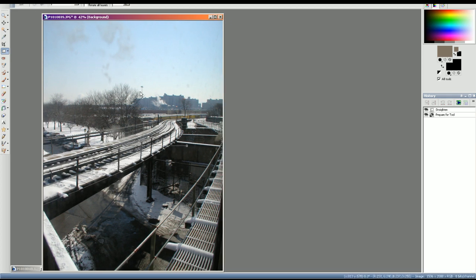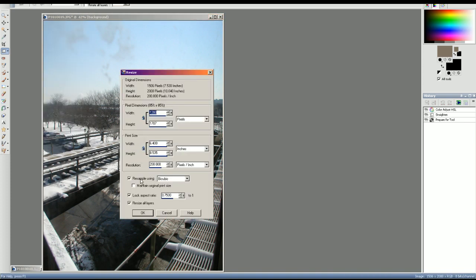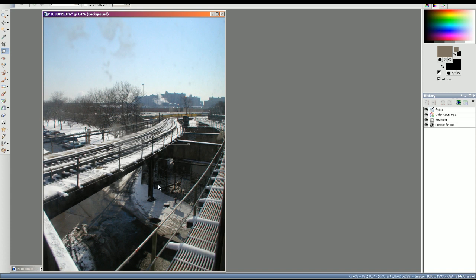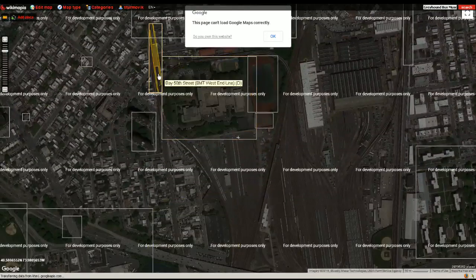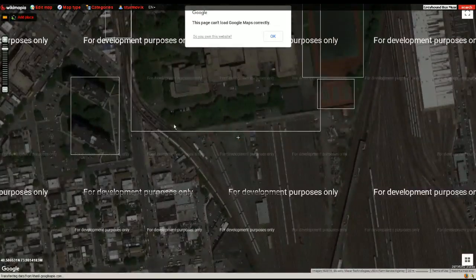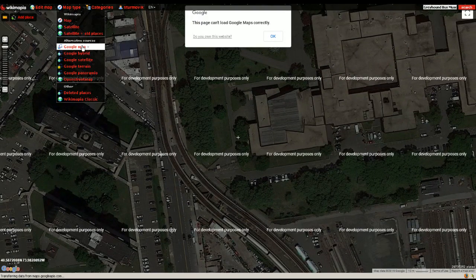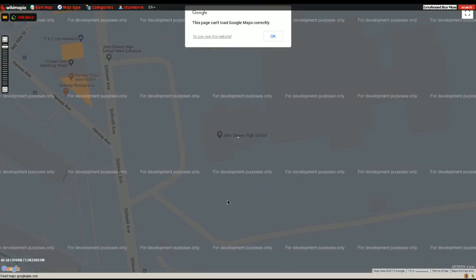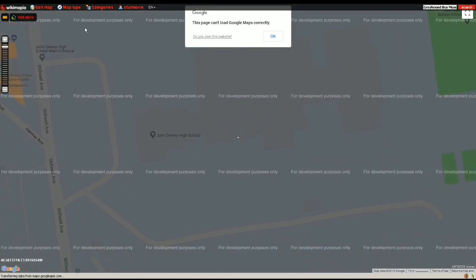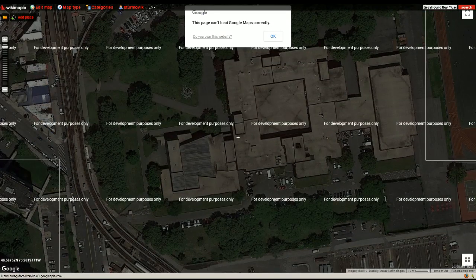Here we have the Coney Island Yard, and this is the bridge over something. Some sort of parking lot or a street. We'll have to go in and identify it. Past the houses, past Bay 50th. And it looks like it's right there. That would be just unnamed street going to the high school. The Dewey High School driveway.